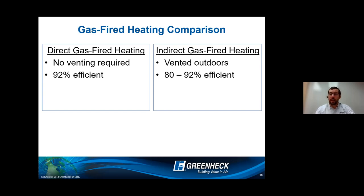Well, when you burn gas, about 92% of the energy that's in that natural gas turns into sensible heat, raising the temperature of the air. The remaining 8% of the energy in that gas turns into water vapor. So we're adding latent energy or moisture to our air with that remaining 8%. So we're getting the full 100%, just 8% of it turns into moisture that we're not able to use to heat the building.